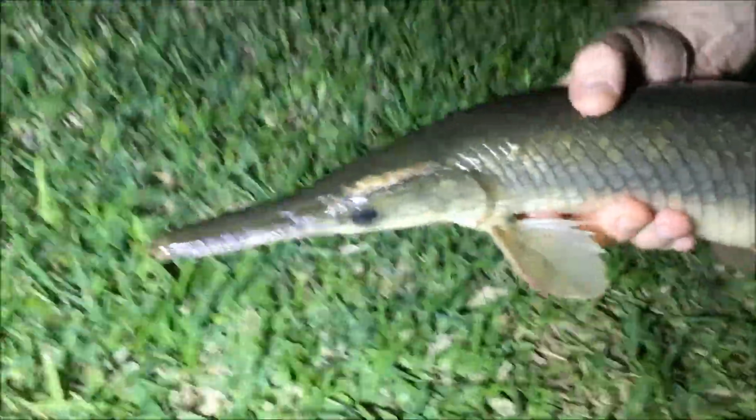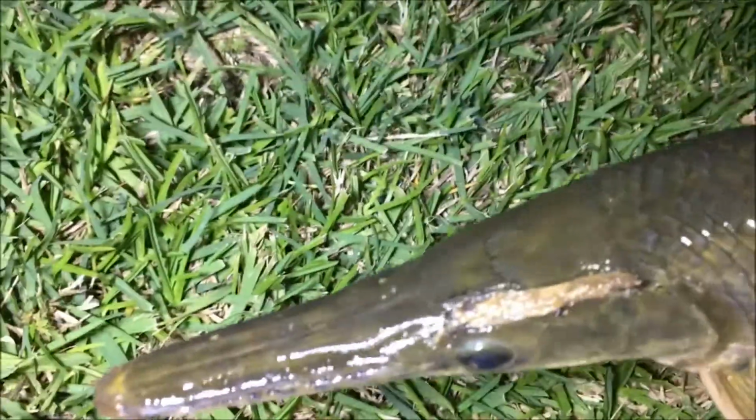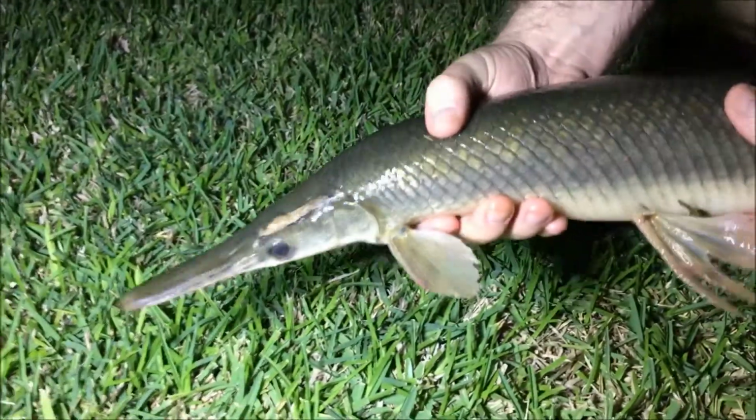But this is a prehistoric fish. This is called a living fossil. These things date back 400 million years and they haven't changed almost at all. So this is a beautiful, extraordinary fish. And we were able to catch it tonight swimming around. So I don't want to keep it out of the water for long, but I did want to show you this real quick.